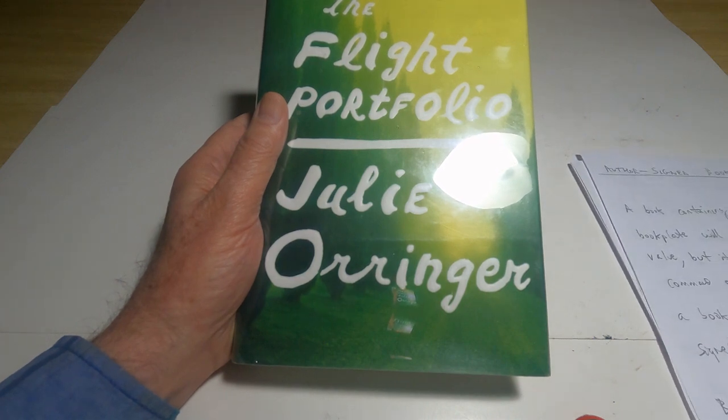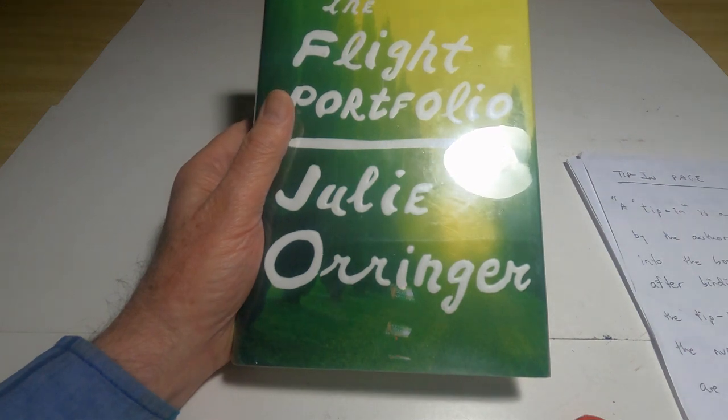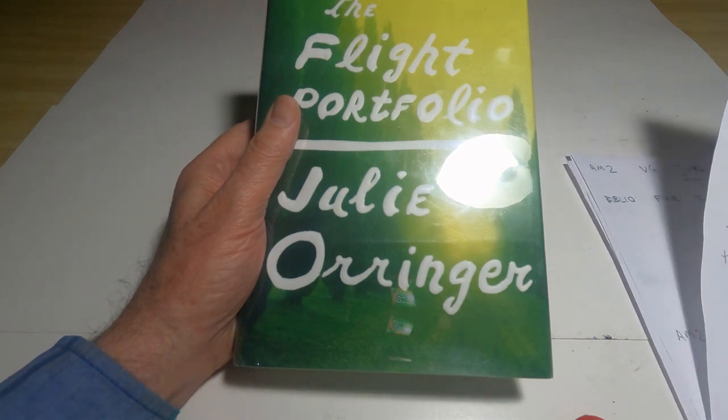The book plates, while I mentioned it a second ago, are worth very little compared to even a tip-in page or a signature on the book itself. And if somebody attaches or glues the author-signed book plate to the book, that generally renders the book as being worth less than if the book plate had just been left loose to begin with.